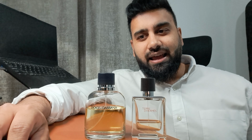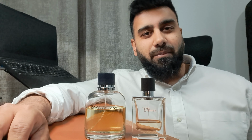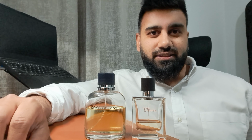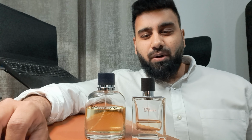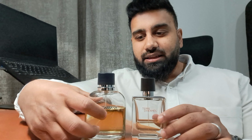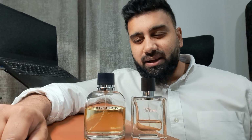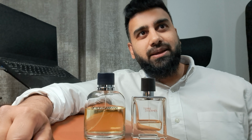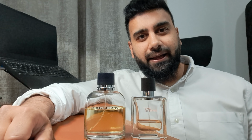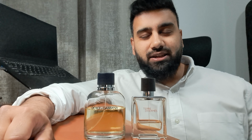I'll see a lot of comparisons of fragrances, and usually it's a comparison of how they smell. So I see a fragrance and then it's compared to like a cheaper clone or a cheaper dupe. So the comparisons are mainly done on scent. But I'm taking a different take on this one. I'm going to be comparing two different fragrances in terms of smell, but in the same sort of maybe genre or style, so to speak, and seeing which one is the better of the two.